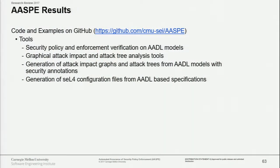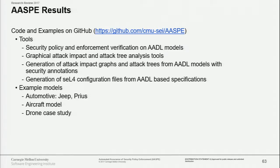So let's take a look at the concrete outputs of this project and where you can get them. Like a lot of people in this session and at the SEI, we collaborate quite a bit with people in academia and all over the world. And so our tools are available publicly on GitHub. This includes the policy and enforcement verification stuff, the attack impact and attack tree analysis tools. And then we also have example models.